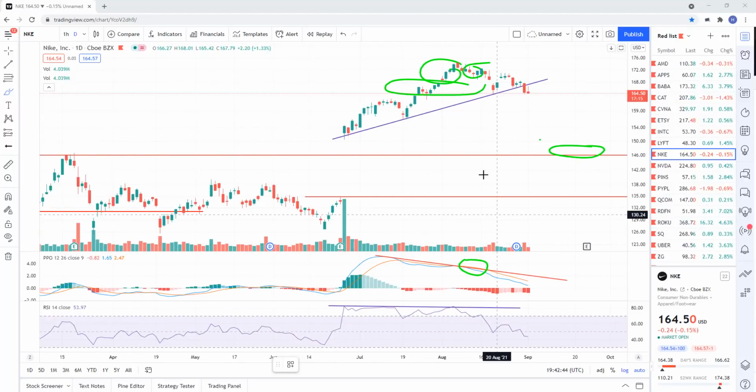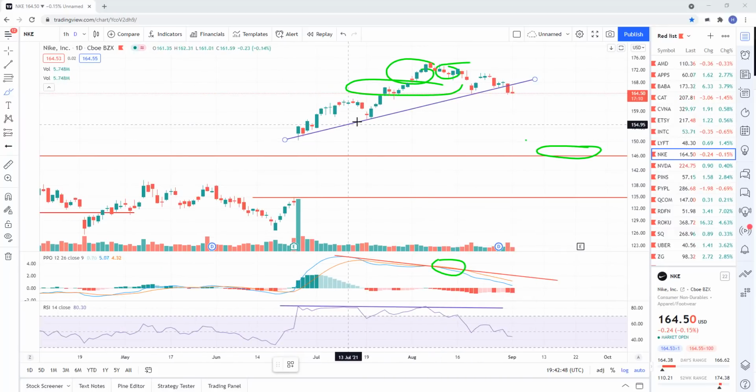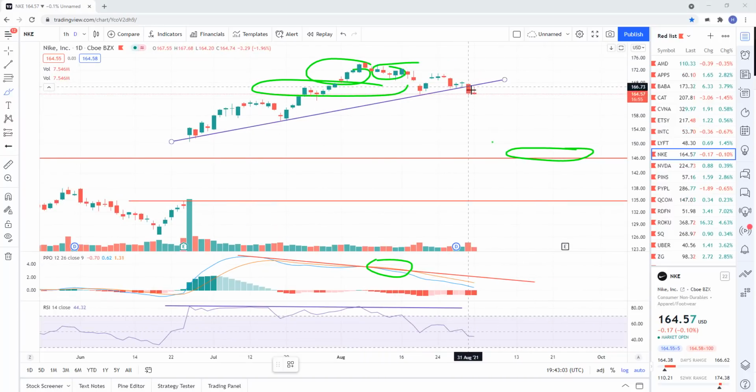Nike, I pointed this one out just yesterday. So you can see yesterday we had a break of this trendline support right up here. This is also a gap. We gapped up here and we've been trading up here for a while. But up in this price action, we started to put in negative divergence, building for a while. Each one of these highs was a new divergent high. And just yesterday, we broke that trendline support. So that's a sell signal.